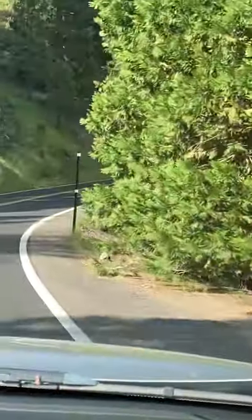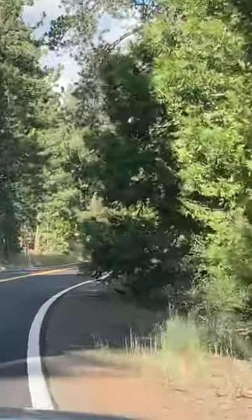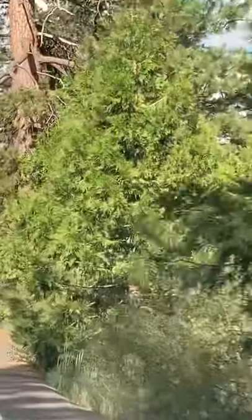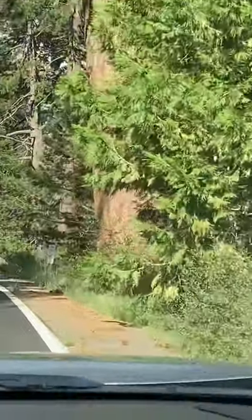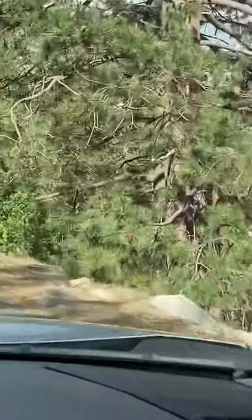Sorry, babe. It's going to be a little squiggly. Yeah. It's in the back under the wagon. Why? In case we go down the mountain? Well, that's fun.